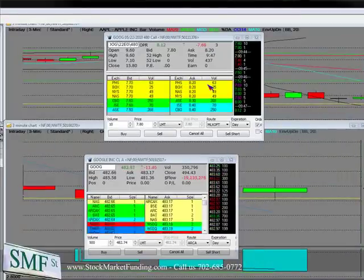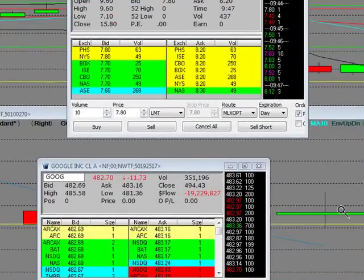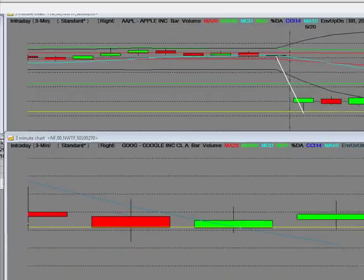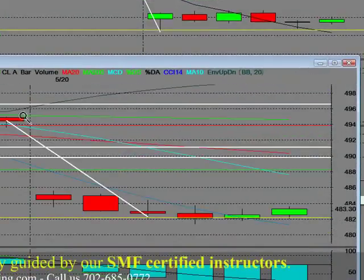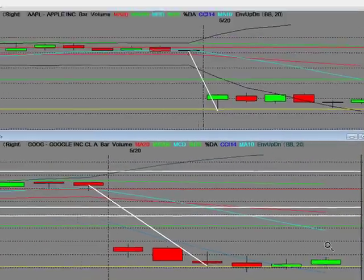And basically we got good entries down here so far for what that big gap down in Google is about. And we're going to stay the course on those calls. Here is the gap down. That's the gap down to the low there, the first low. This is the attempted bottom.